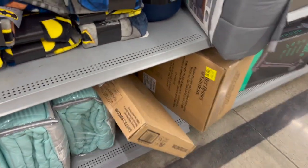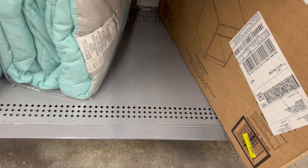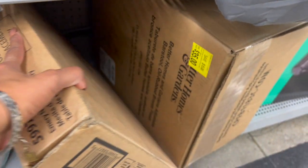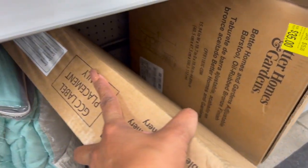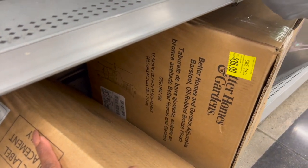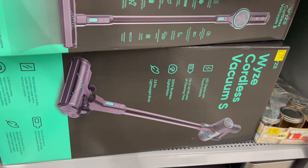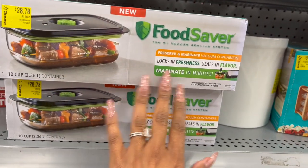And what are these? Okay, Emery nightstand. Not sure on that one. And what is this one? This is the Barstool oil rubbed bronze finish. $35 for that. And then look, they have the cordless vacuum. This is $119.